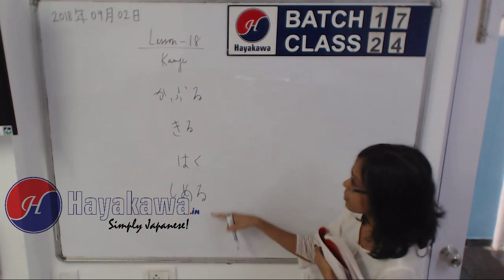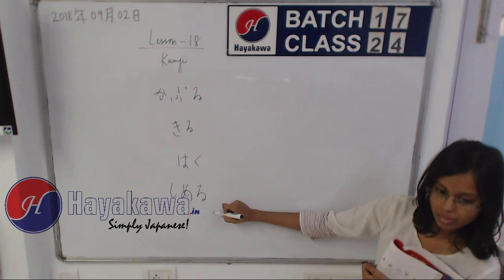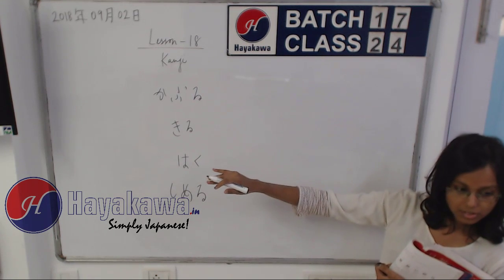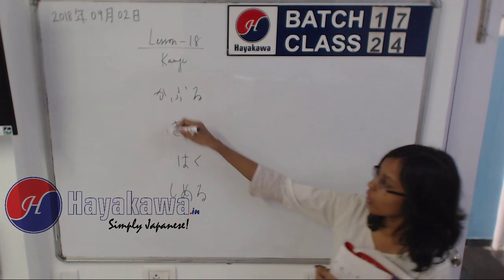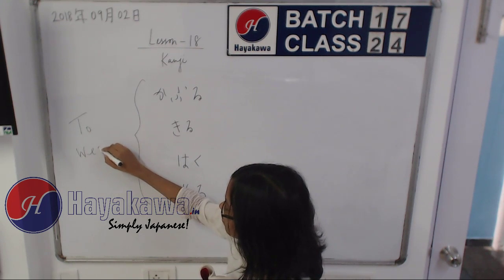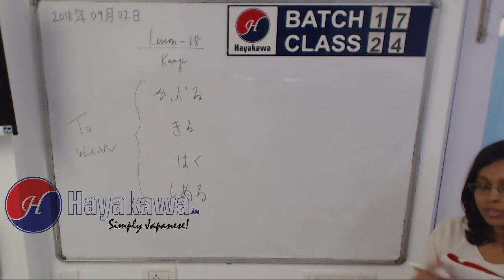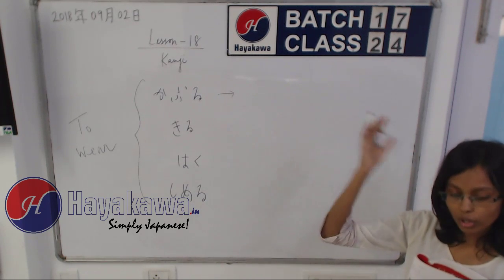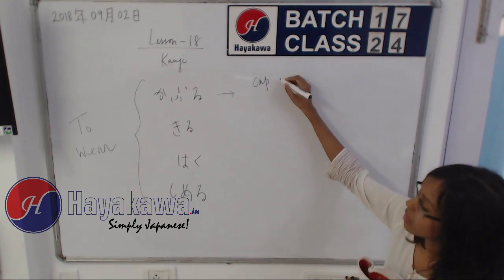Now all of these verbs, kaburu, kiru, haku, and shimeru. Okay, so kaburu is kaburimasu, kiru is kimasu, haku is hakimasu, shimeru is shimemasu. So all of these verbs mean the same thing, to wear. But they're all used for different things. Kaburimasu is used for something that you put on your head, like cap, right? Hat.